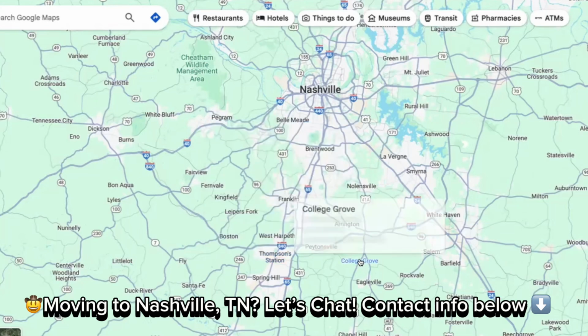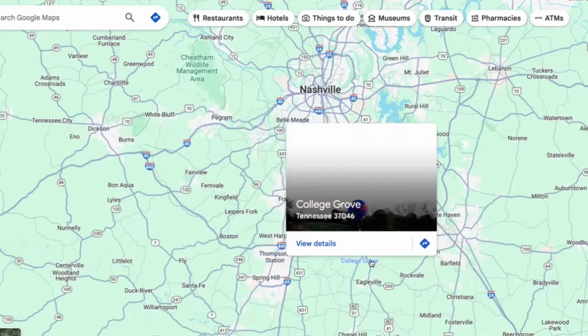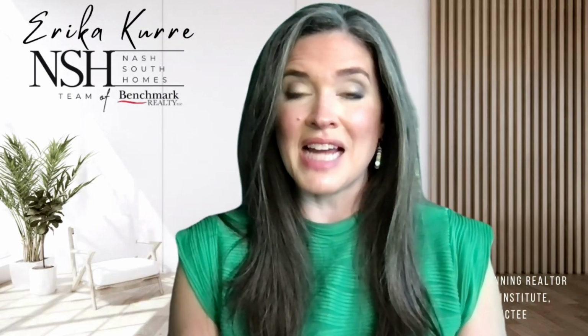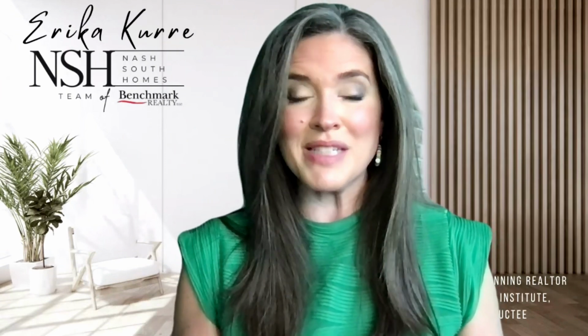You've probably also heard me talk about College Grove. Here's an idea where College Grove is in relation to a lot of these places, and it's all just a straight shot down I-65. Now, this quality of life, steady home value increases, all of that, as I've mentioned, has been really just on a steady incline. And so let's take a look now at how Thompson Station is just elevating its place here in Williamson County.